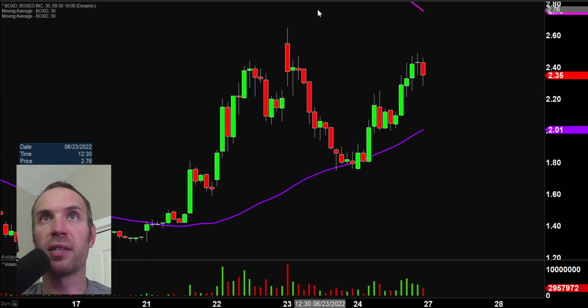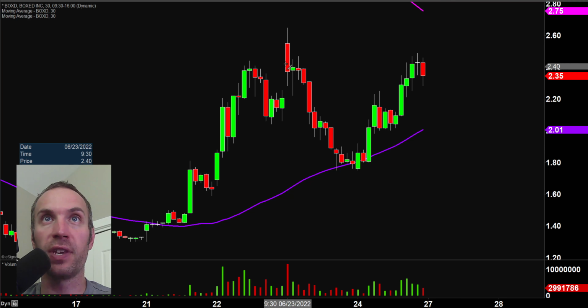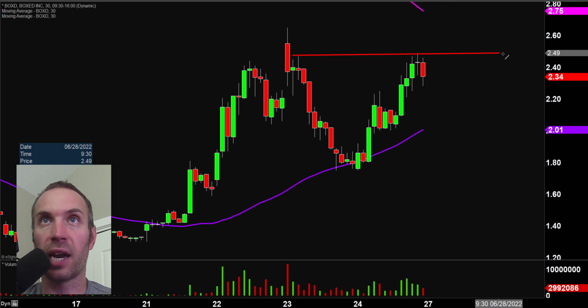Next, BOXD, and a very nice recovery today. Things were looking a bit sketchy after Thursday's price movement as the price dropped all the way down there. But you can see now essentially a V-shaped recovery. Still has some work to do, but overall looking a whole lot better, which as far as this V-shaped recovery, in my mind, this is kind of the final piece of the puzzle right there at $2.50.